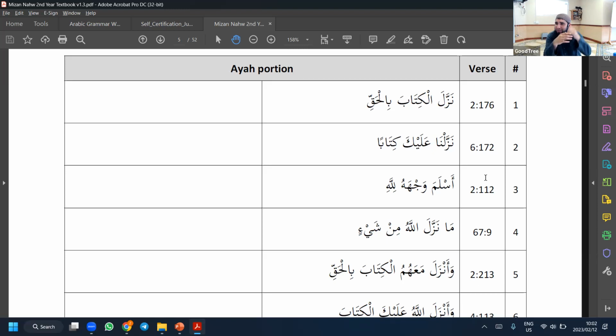Which bab is aslama? Number four. We're not just guessing. How do you identify the babs? At the beginning, right? So there's nothing at the end and there's nothing in the sentence that's in the raf'. So when you look inside, inside aslama is huwa. And what's the maf'ul bihi? Aslama means to submit. What did he submit? Wajhahu, his face.